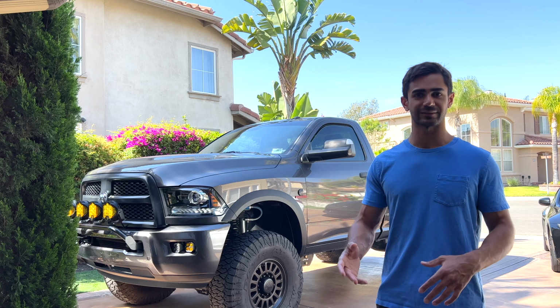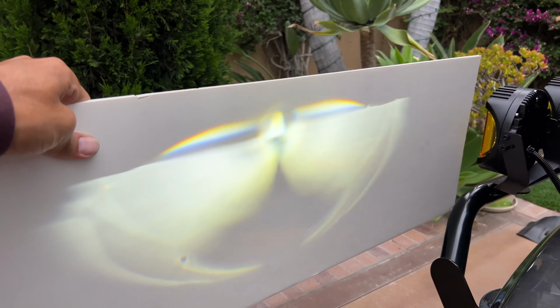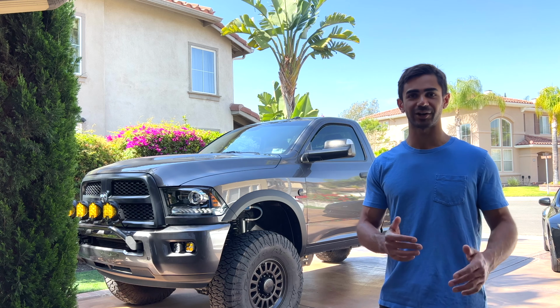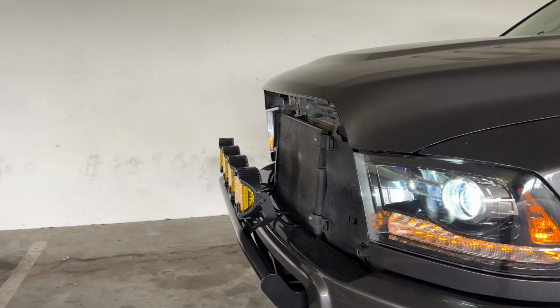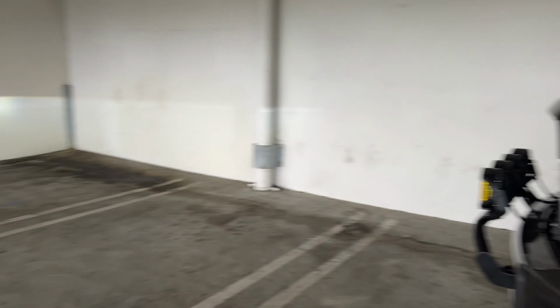And I brought them back out to the truck, installed them with the grill still off just in case there was any errors that I made. I went to the local parking garage and I looked at them and I was like, okay, this is a cutoff line that I can get down with. Someone messaged me and was like, hey, are you sure they were at 9 and 3? And I was like, yeah, the bulb was at 9 and 3, but the chips were not at 9 and 3.